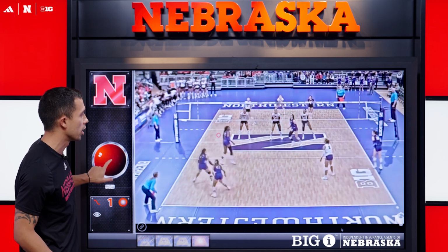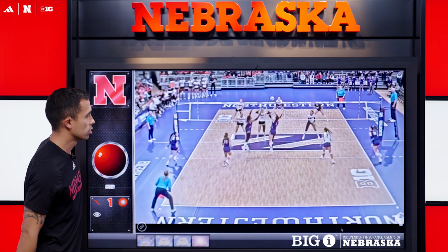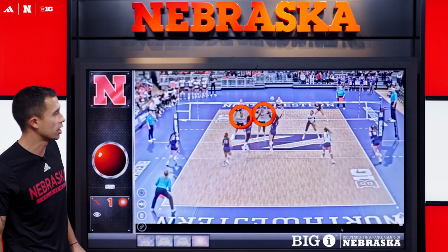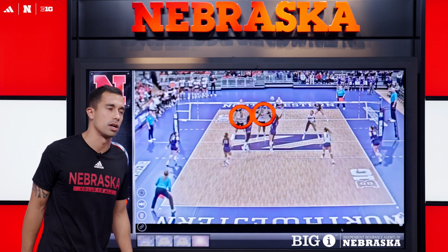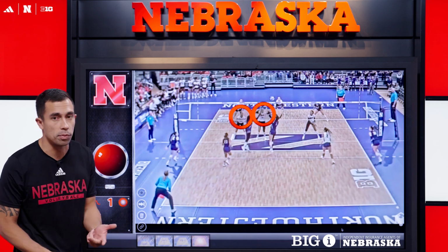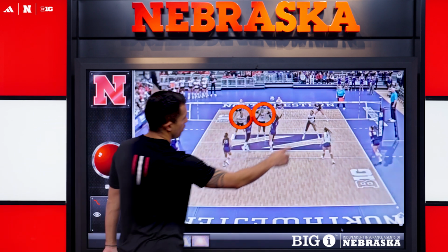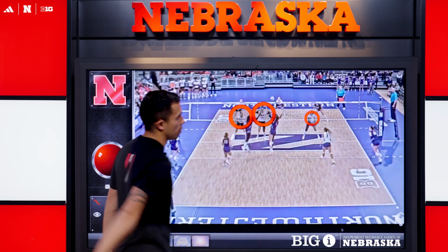So if they pass the ball good, just like this, we wanted to make sure we had 2 blockers blocking her. Okay, so we're not going to just leave her one-on-one. We want 2 blockers on her. They like to set her a lot. She was pretty efficient. So we're going to have 2 blockers right here. And the blocker that's not blocking, that's Harper Murray out here.